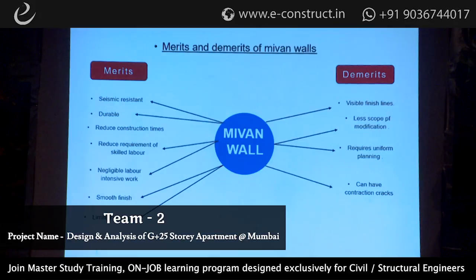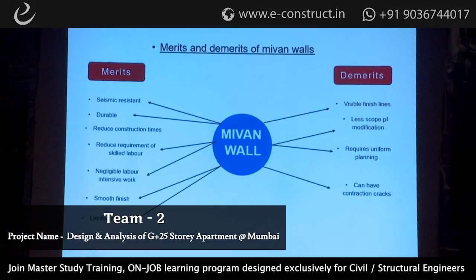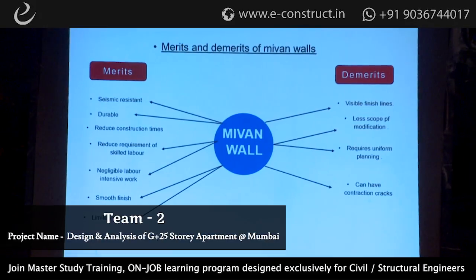There are also some demerits. Visible finish lines. So this can be taken care of during the painting work. Less scope for modification. As I said, these are RCC walls, so there is no way we can modify this after the construction is done. So that is why we have considered this my-one wall structure only for the exterior of the building.